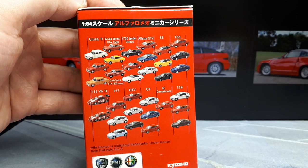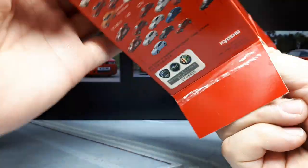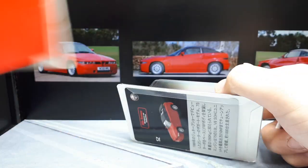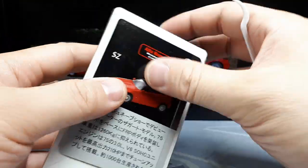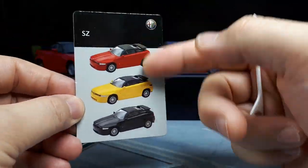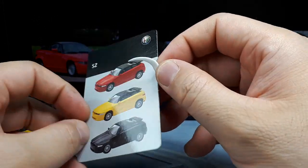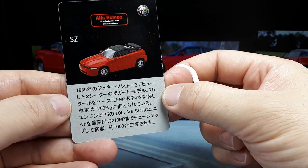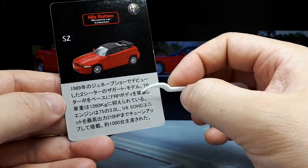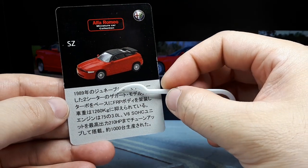There should be a yellow SZ in this thing. Alright, let's take a look here. And yes, there it is. Alright, so it's got the little card that it comes with. Usually there's a color choice thing. Oh, there it is. Alright. I should have gotten red, but red and Kyosho, if you added those two together, they would equal paint rash. That's my experience. Okay, so this car, I guess, came out in 1989.